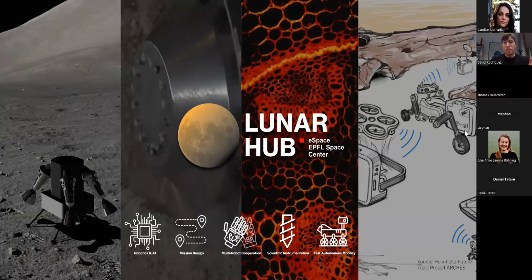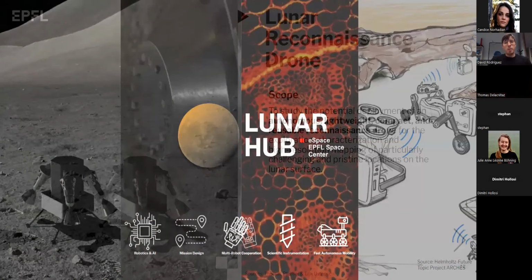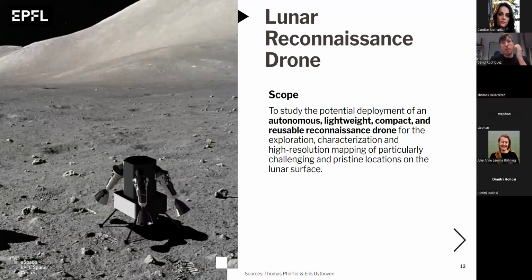What you see at the bottom are the main areas that these projects touch upon, right? So it's robotics, multi-robot cooperation, scientific instrumentation development, fast autonomous mobility, and mission concept design. So let me start with the first of those foundational projects, and that's the Lunar Reconnaissance Drone Project.